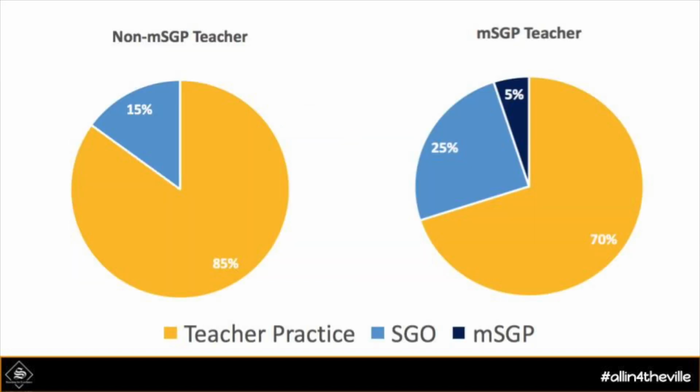The state recently came out with new weights to calculate the summative score based on feedback that they had collected from all stakeholders. For non-MSGP teachers, teacher practice is weighted 85% and SGOs are weighted 15%. For MSGP teachers, which are teachers of ELA grades 4 through 8 and math grades 4 through 7, the following weights are used: 70% for teacher practice, 25% for SGOs, and 5% for MSGPs.